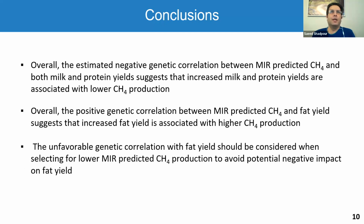Overall, the estimated negative genetic correlation between mid-infrared predicted methane production and both milk and protein yields suggests that increased milk and protein yields are associated with lower methane production. Overall, the positive genetic correlation between mid-infrared predicted methane production and fat yield suggests that increased fat yield is associated with higher methane production. The unfavorable genetic correlation with fat yield should be considered when selecting for lower mid-infrared predicted methane production to avoid potential negative impact on fat yield.